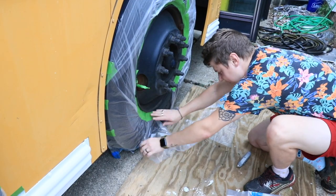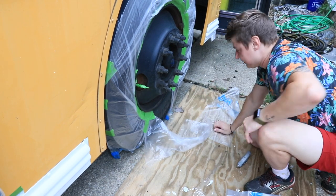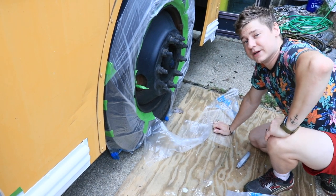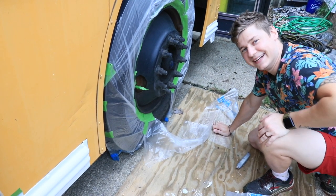Okay, so we are planning on painting our rims. Since we're doing the rails and stuff white, we also want to do the trims white. Don't know if it's a good idea or a bad idea. We'll let you know in about a year's time.